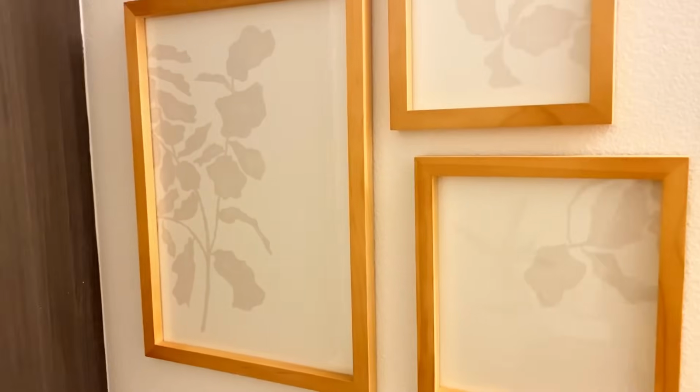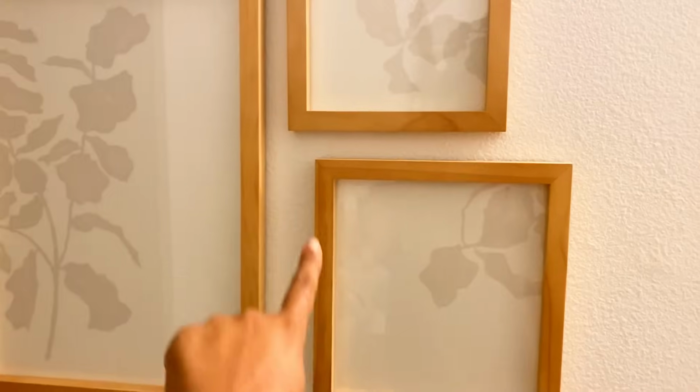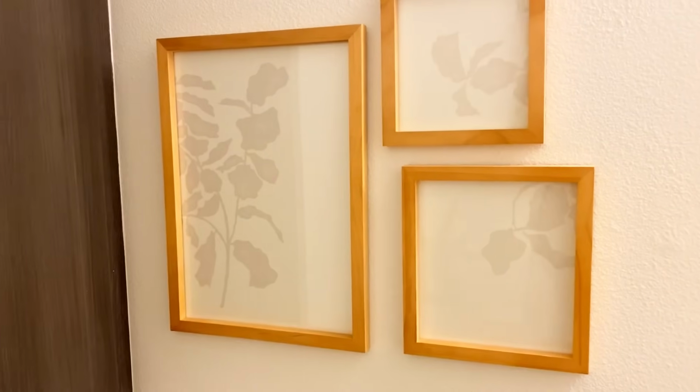So the way these are designed is that they would line up on this side of the picture, but because I didn't really like that, I switched it up a little bit, kind of put them off center from each other just to make it a little bit more interesting and less like IKEA picture perfect. And I like it this way.